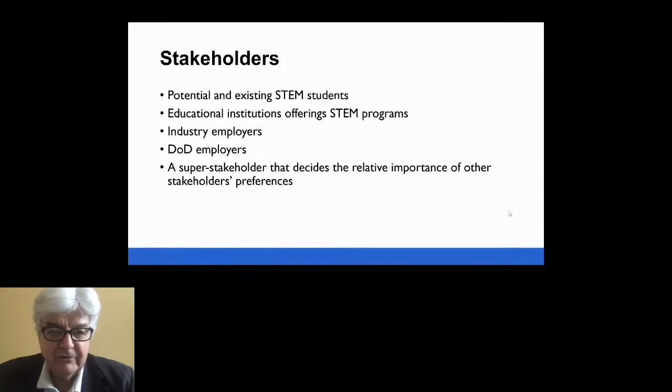Next slide, please. So the stakeholders in this study, of course, are students, both existing STEM students and potential STEM students, the educational institutions offering STEM programs, industry employers, DoD employers, and then a super stakeholder, if you will, that decides the relative importance of the other stakeholders so we can look at trade-offs across who counts and how much they count. Next slide, please.